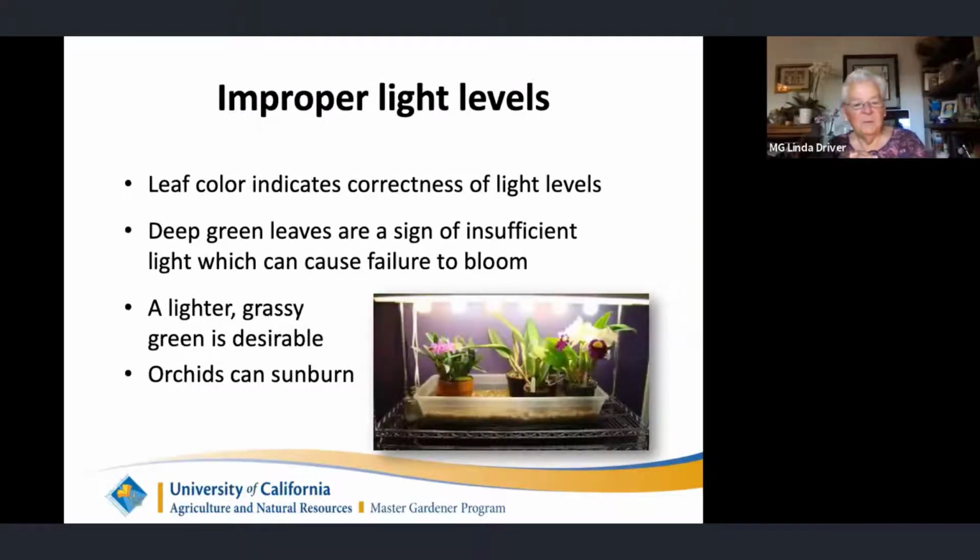Okay, this is probably my greatest sin when it comes to treating my orchids badly, is a lot of my orchids have dark green leaves, and dark green leaves mean you're not giving them enough light. So a lighter green is what you're looking for, but you also don't want them to get sunburned. So you've got to be somewhere in that neighborhood, but no sunburn, but no dark and dank room.